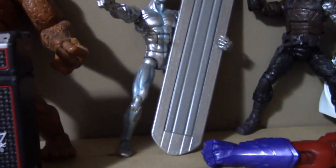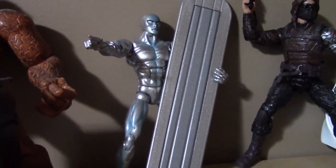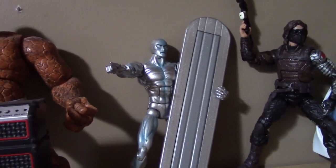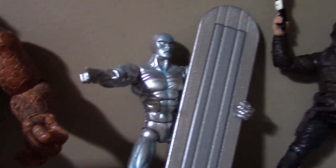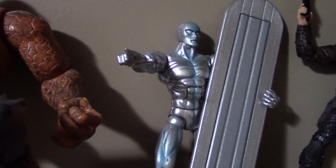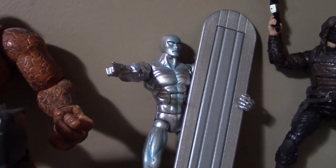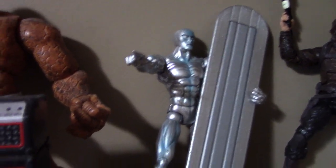He's pretty awesome. He's got actually magnetic feet. And there's a strip of metal down the middle of his surfboard here. So if I wanted to, he actually came with a stand that I can set up so I can put him in various surfing poses and things like that. And even mount him on the wall if I wanted to. But I don't do that.